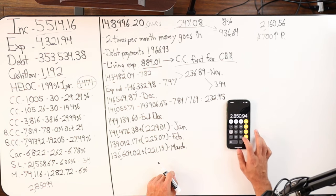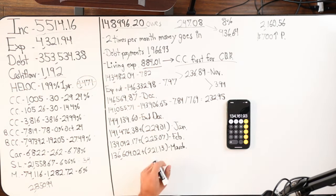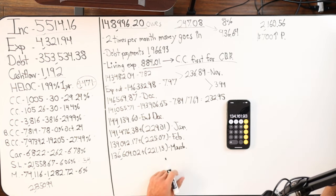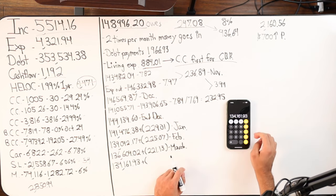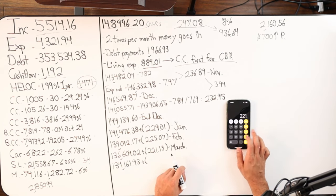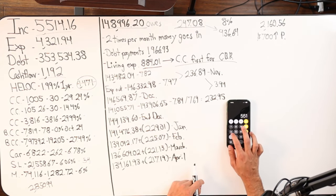36604. The other cool part about what we're doing here is if she gets a raise at her job between now and then, this also improves the situation even further. So we're not going to account for that. Do you know if she's married? I'm single. Single? Okay. All right, so it's just her income. Right. 221 April plus 134 minus income.